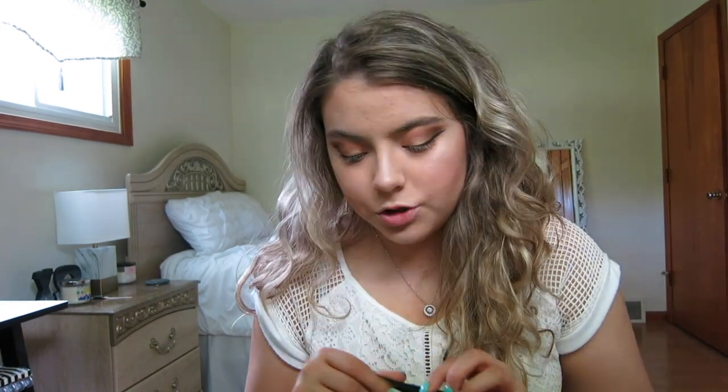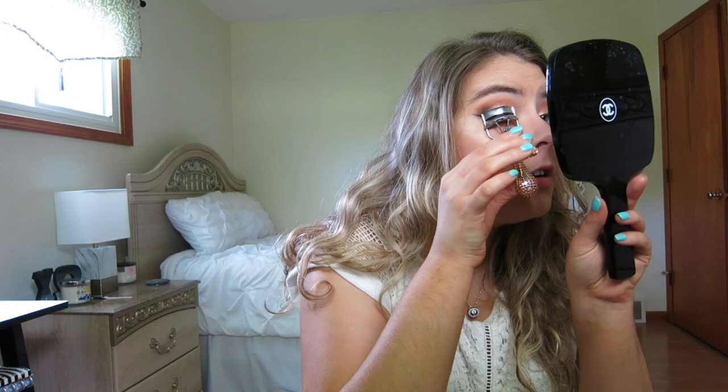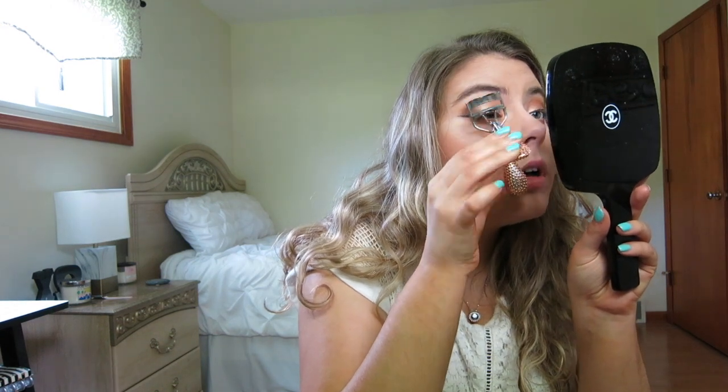Alright, well, they're not the worst I've ever done with eyeliner, but they're surely not the best. It's so funny to me that I could have really royally messed up the eyeshadow, but I messed up the eyeliner instead.